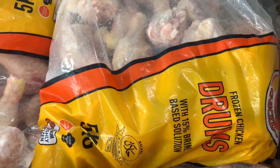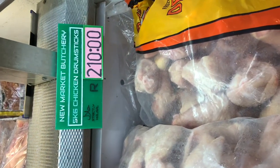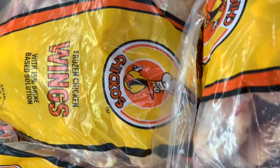5 kg, drumsticks 220, the quarter leg 160 180, the wings 160 140. So the prices are really good.